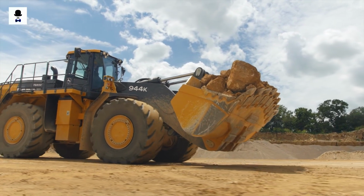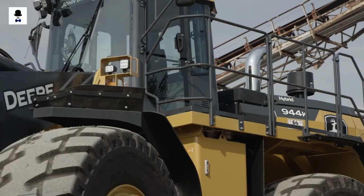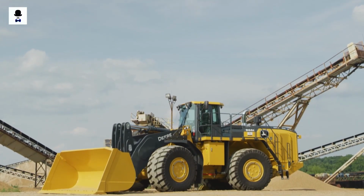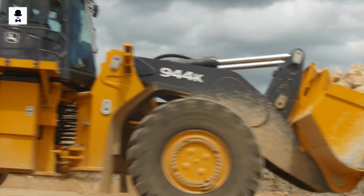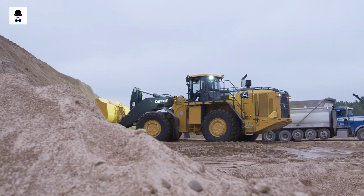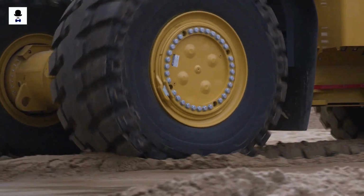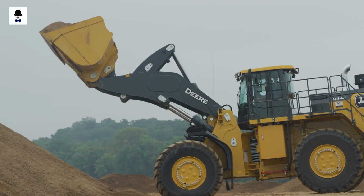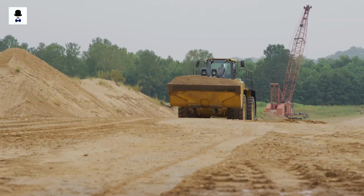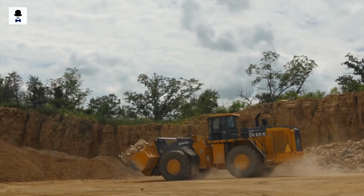JOHN DEERE 944K. A thorough investigation of the groundbreaking JOHN DEERE 944K, showcasing the versatility of the 944K in diverse construction and mining scenarios through captivating project case studies. Shows the 944K in action, working hard and quickly loading and dumping materials, discussing potential advancements in the JOHN DEERE 944K and the industry as a whole.